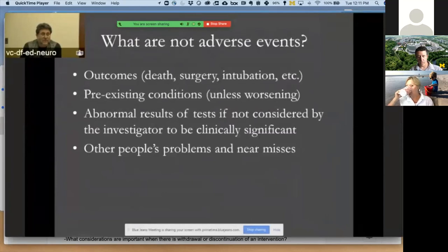Surgery is performed with some indication. The indication for the surgery would be the adverse event. Surgery would be the outcome, et cetera. So the one people have the hardest time with is death. People say, how can death not be an adverse event? We find why they died, and that's the event, and then we mark it as a fatal adverse event. But the name of the event should be something other than death.